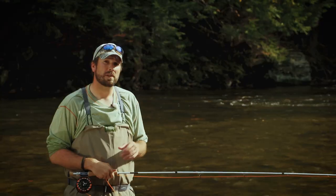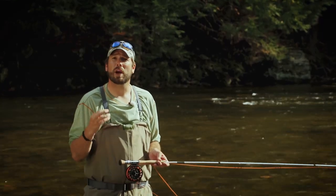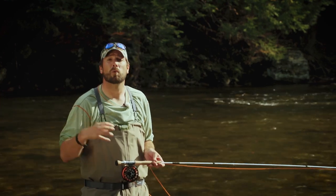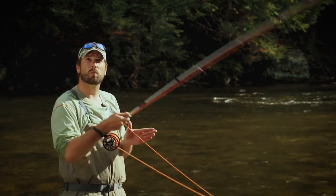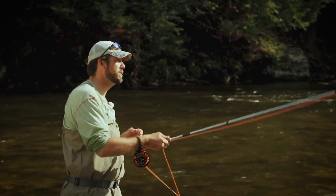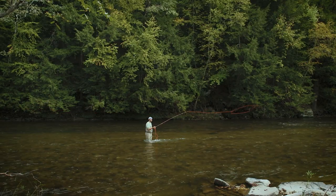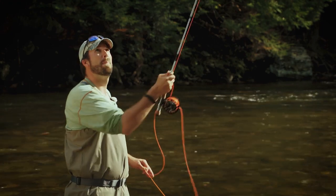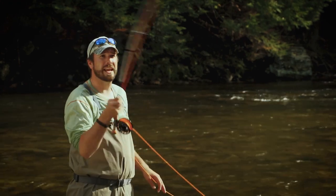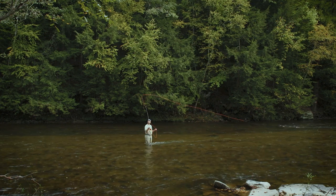And probably the 3rd reason why we get tailing loops, and this is probably the most common, is we're trying to apply that flick or that pop right in the beginning. Remember, when we cast, we want to make this smooth acceleration to a stop. If we flick in the beginning, that's going to cause that tailing loop. Think pop to a stop, don't pop in the beginning, and then bring the rod down. Get that smooth acceleration to a stop, and that's going to give you a nice loop rolling out to those fish.